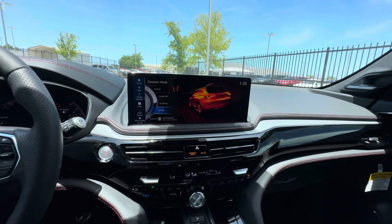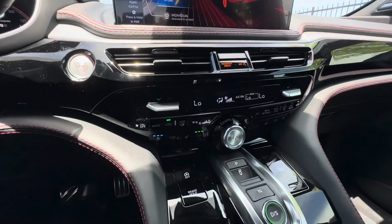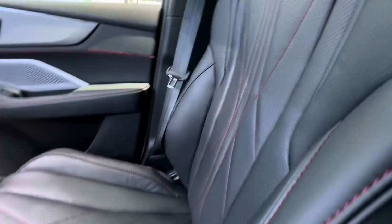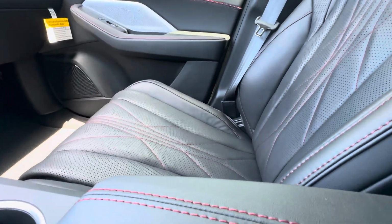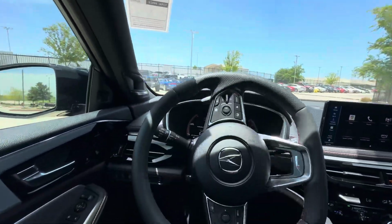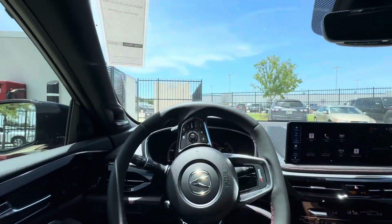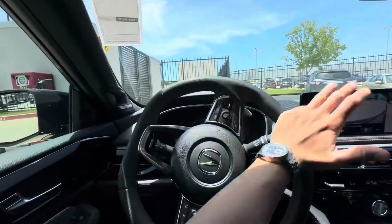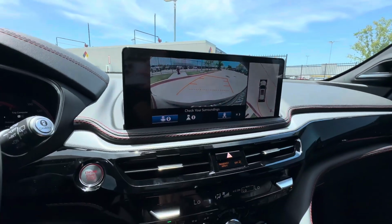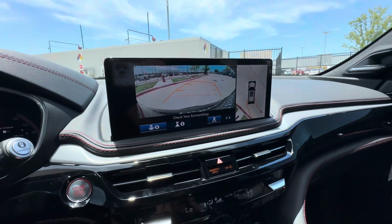And yep. And you also have massaging seats, which is pretty good. The Advance package and A-Spec Advance have the massage seats. Now, if you look here, the seats are from the MDX Type S, which is awesome. A lot more premium. No, actually, there is Ultra Suede in the A-Spec, but the A-Spec Advance and the Advance and Type S Advance, of course, all have the seats with the cross-stitching pattern.